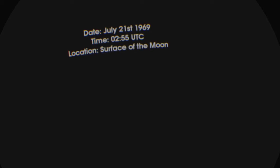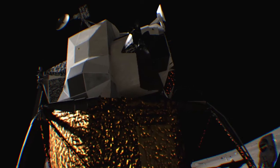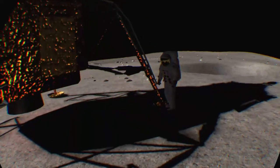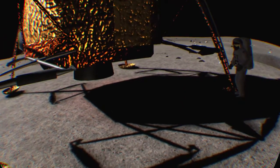I'm at the foot of the ladder. The LM footpads are only depressed in the surface about one or two inches, although the surface appears to be very, very fine-grained as you get close to it. It's almost like a powder. Ground mass is very fine.